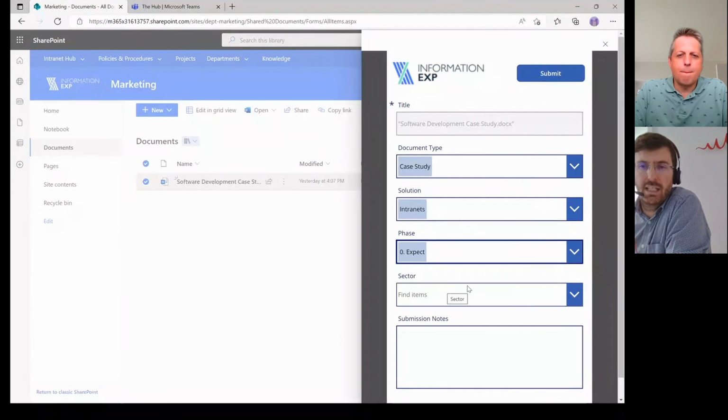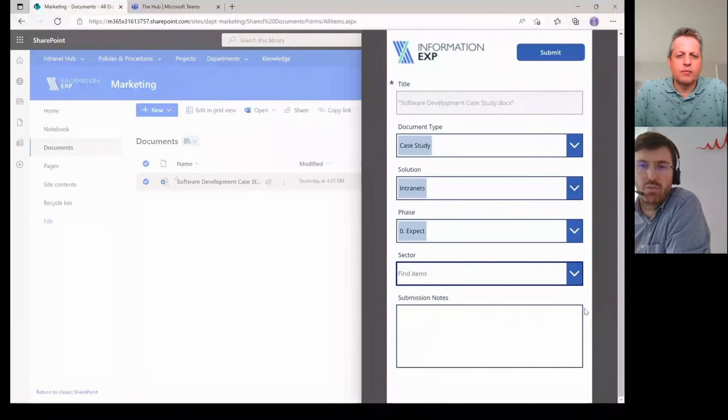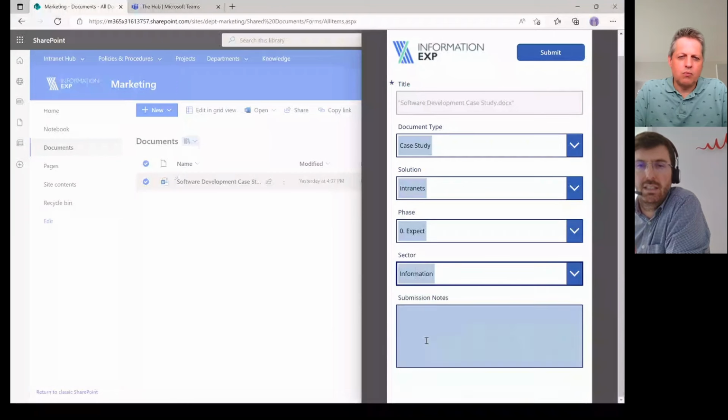And then the last option here is the sector. If I click on the drop down, you'll see a number of different sectors that this relates to. Just based on the case study, I'm going to decide that it's the information sector that this relates to. And now I'm just going to click on submit to submit that knowledge.